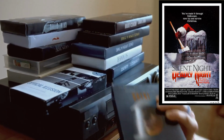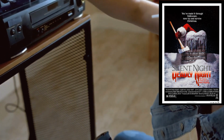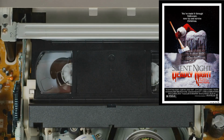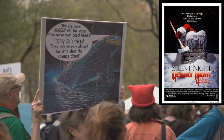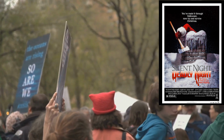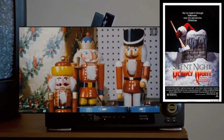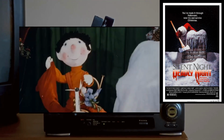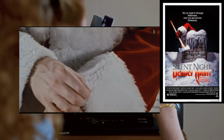Kicking off our list at number 1 is a true collector's item. Silent Night, Deadly Night. This 1984 American slasher film follows the story of Billy, a young man traumatized by a childhood event involving a killer Santa. The movie caused quite a stir upon its release, with many protesting its graphic content and questioning the choice of using Santa Claus as a vessel for such horrific acts. However, this controversy only seemed to amplify its notoriety, turning it into a cult classic among horror fans.